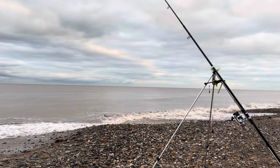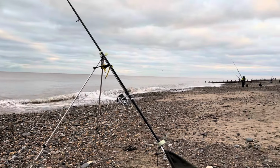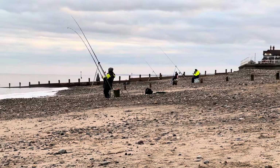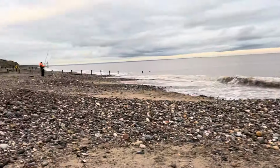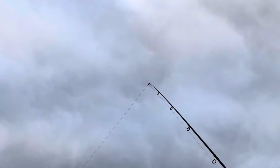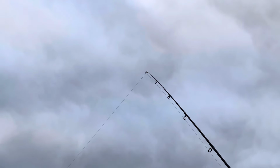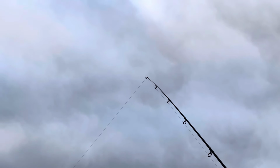I actually went to look at Mapleton and it was just loads of people walking about, so the car park was chocker. Loads of people that side of me. Rods as far as you can see. Luckily, I've managed to fit in between these two guys. Otherwise, I'd have had to walk miles. But I'm only using one rod, so they were quite happy for me to jump in.